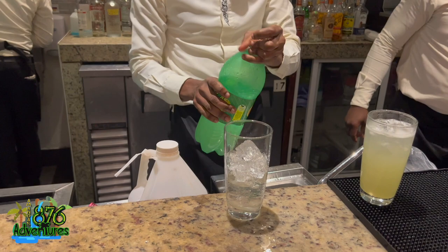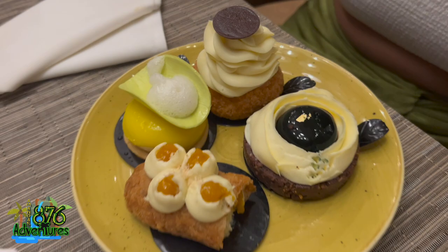Guys, I completely forgot to do a video of the food that I had, but we did do the dessert because Chung was saying that this looks like saliva.